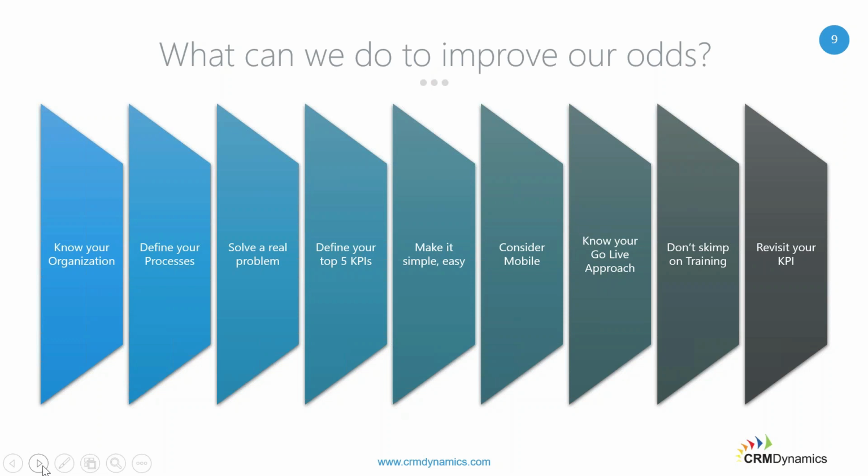And finally, having these training sessions so they are not information overload, but more along the lines of fun and interactive, so they can leverage what was taught to them while feeling relaxed and not necessarily stressed about all the changes that are being made to their processes. And finally, to revisit the KPIs that you defined earlier in the stages and celebrate your wins with your entire organization.